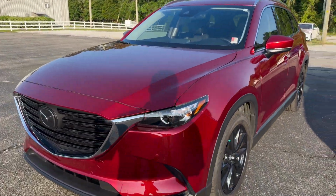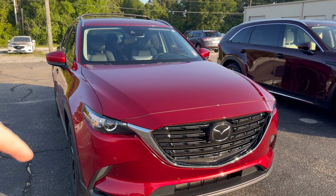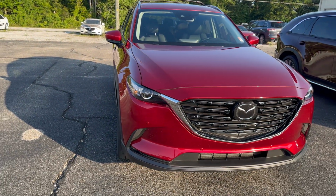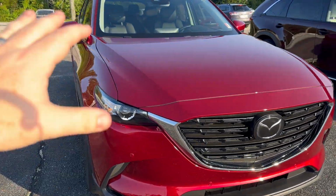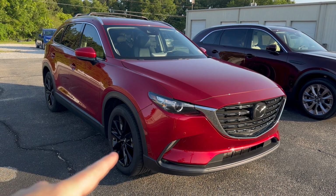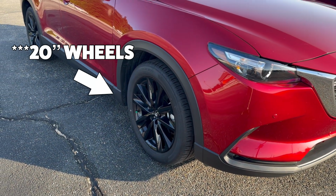Of course, this came out in 2016, and it was the first vehicle to offer the 2.5 liter Skyactiv G turbo. And this one, of course, with premium fuel, gets 250 horsepower, 320 foot-pounds of torque. This one is a 22, one of our service loaners, because we've sold out, but I thought it was important to cover these differences. This is, of course, the Touring Plus, so you can see that the max size wheel that you get on the CX-9 is a 19-inch wheel.